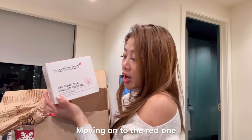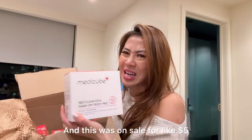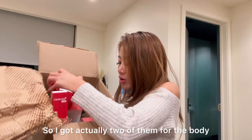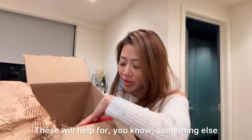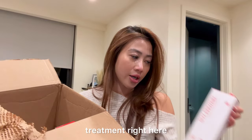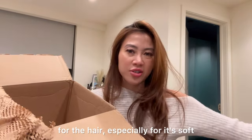Moving on to the red one. This is the Red Clear Caesar Wash Off Hot Body Pad. And this was on sale for like $5 or something like that, so I grabbed a bunch of them. I got two of them for the body. These will help for something else, but I'll explain it later. And I also got two of the soy protein leave-in treatments right here for the hair, especially to make it soft.